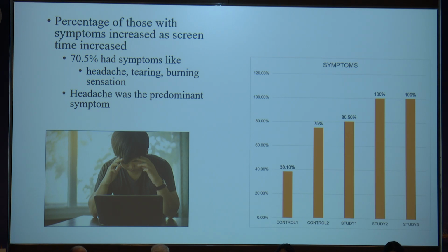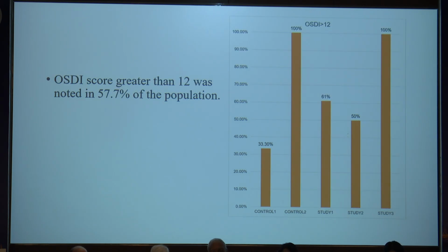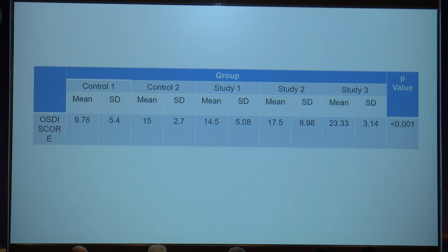So the percentage of those with symptoms increased as the screen time increased. We had 70% who presented with headache, tearing, burning sensation, and headache was a predominant symptom. Coming to the OSDI scoring, the OSDI score was more than 12 in 57.7% of the population. And we see here that as the screen time increased, the OSDI score increased, and the p-value was significant.